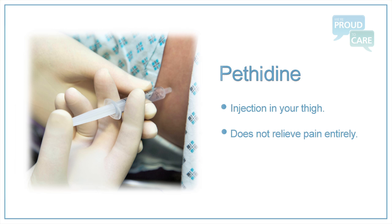Pethidine is given into your thigh by injection. It can make you feel sleepy, relaxed, lightheaded, or sick. This may make you want to lie down. Remember that labour in itself may make you feel sick. It does not relieve the pain entirely, but it will make it easier to manage. This form of pain relief will cross through the placenta and may make the baby a little sleepy to feed effectively.